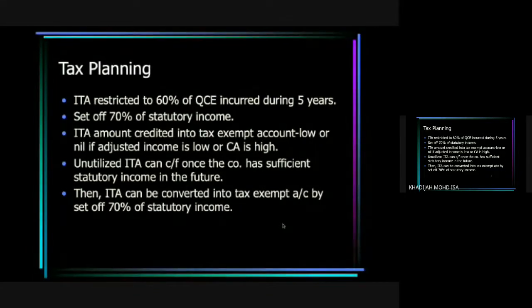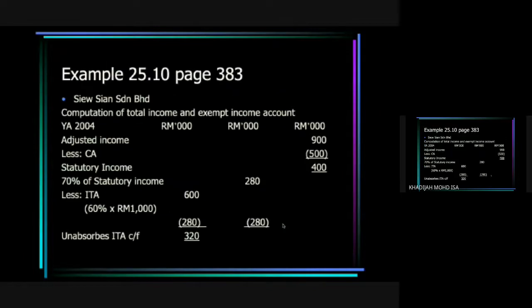On top of that, when you have an exempt account, you can convert that into exempt dividend. All right, let's look at the example in your textbook.